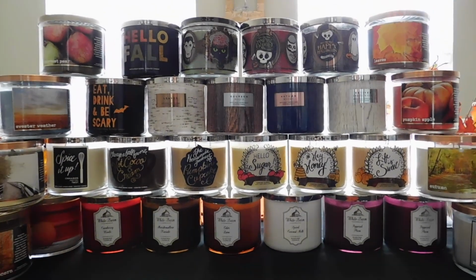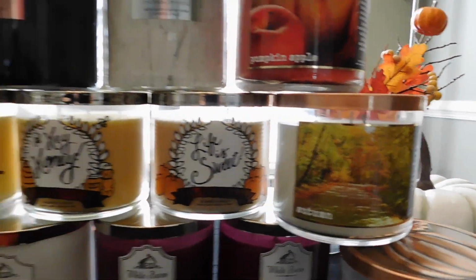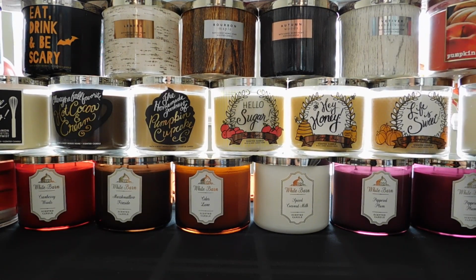I feel like the packaging is not impressive, like this line specifically. I'm not a huge fan of these labels, especially compared to last year's labels, which were just gorgeous. But as far as the scents, you have the returning classics, which, can you imagine if they didn't bring back Leaves or Autumn or Sweater Weather one year? I mean, people would go nuts. Like, we have to have those. Pumpkin Cupcake, we have to have those every year, right?